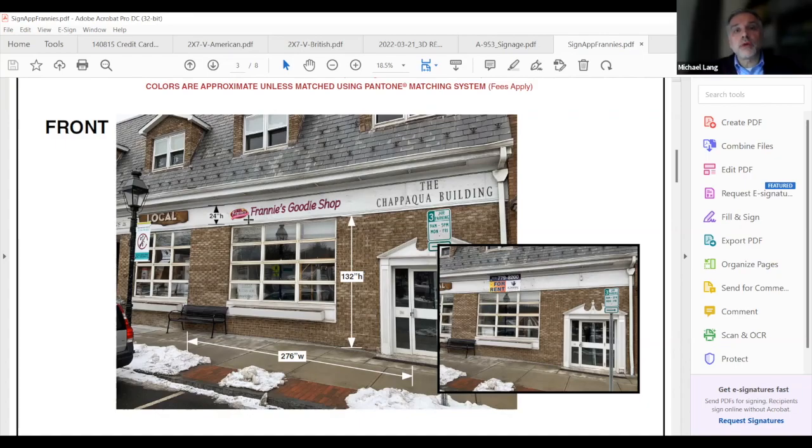We are currently, I'm here specifically for Frannie's Goodie shop. And as I said, the Chappaqua building was discussed. And if I remember correctly, Daisy, that was approved because that was only a move in terms of the location of that sign. Yes, that sign was approved and Bentley Jane was approved.